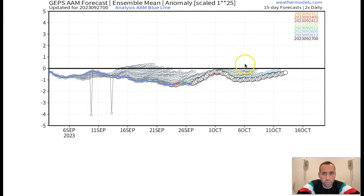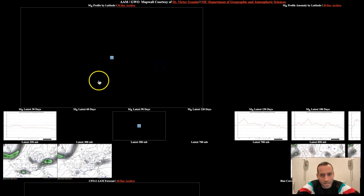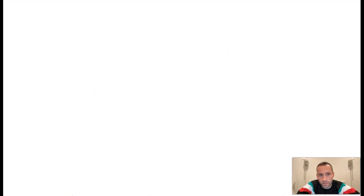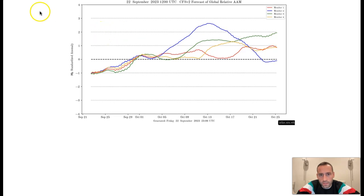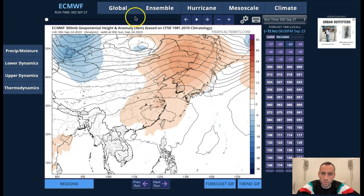So this is the problem here in the forecast: the struggle in getting this angular momentum to go positive. Here's another look, the CFS, which it looks like these are just not working today. Here we go, apologize about that. This run is a couple of days old, but it continuously looks at not possibly flipping this until we get more into mid-October. And even a few members here are not so sold.